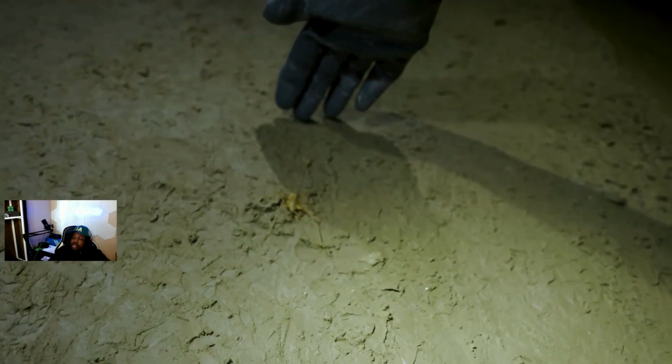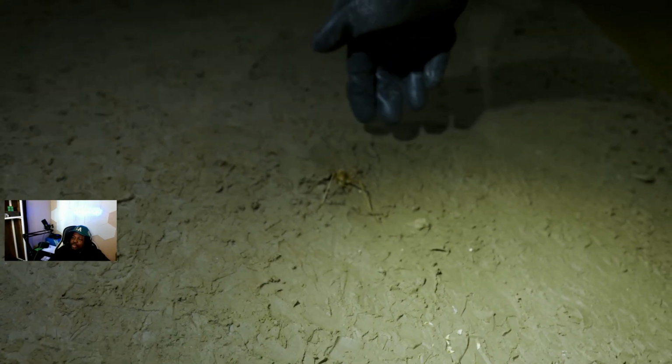See how it doesn't give any reaction to the shadow of my hand or the movement? It doesn't see anything. Like the fish, this cricket is completely blind. It doesn't see me. Crap.